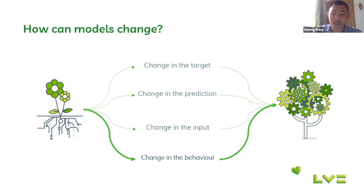And finally, there could be a change in the behavior of the data that's coming in. In the case of fraudulent claims, there could be a fraudster who realizes, oh, if I do it this way, I will be caught, so I will change my behavior. What does a change in behavior mean? Again, that could mean a change in the input to our model. So as you can see, it's very important to first understand and monitor the predictions, as well as monitor our input.